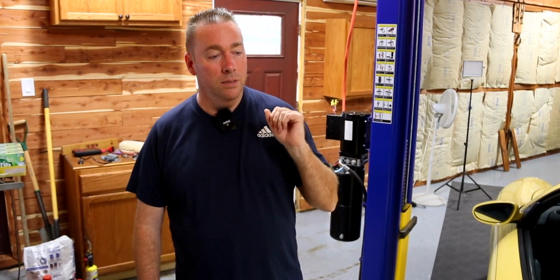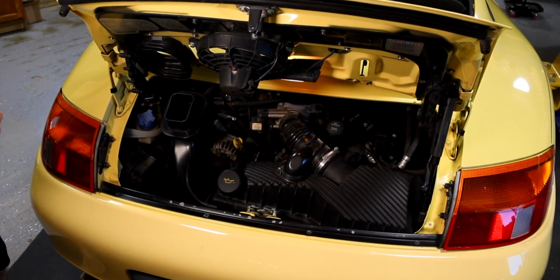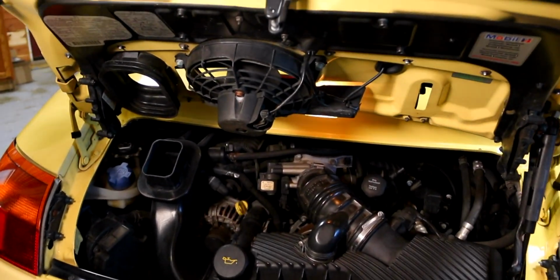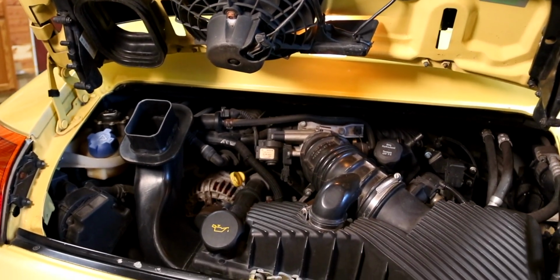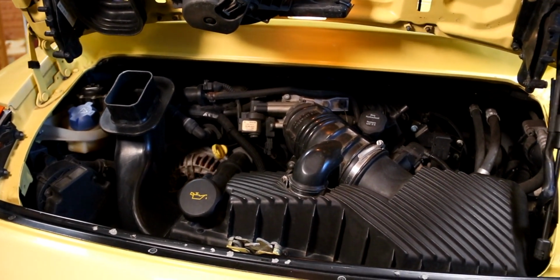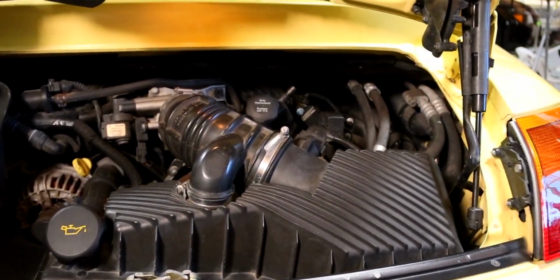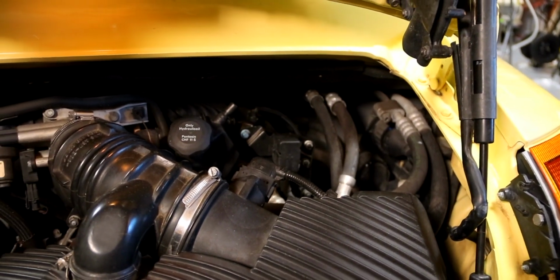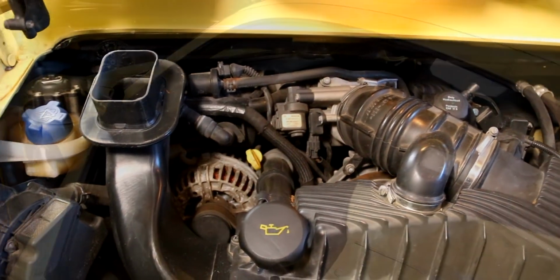So let's look under the hood next. We're going to put it up on the lift and show you everything else. So as you can see here, everything under the hood is actually really decent. Everything is factory. Everything is untouched. And everything is very stock. That's what we want to see. Unfortunately, all the hoses look to be original. The belt looks to be very old. So we're going to have to tend to all that stuff. Overall, not bad shape though.